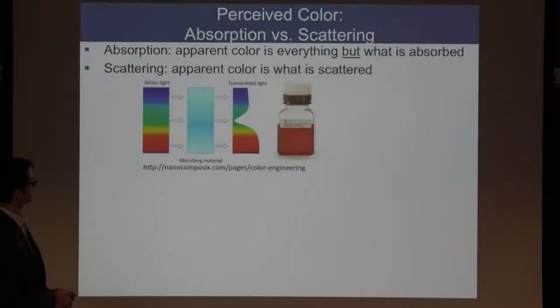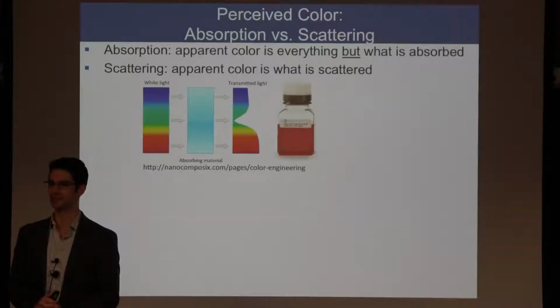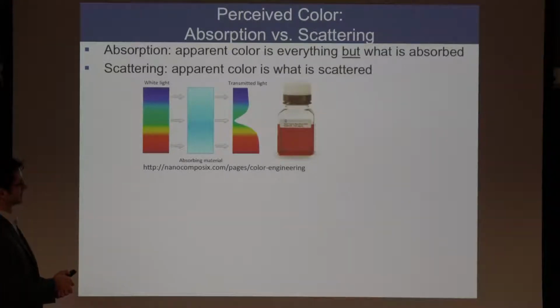So in this case, this slide I took from Nano Composites, which is a local company that makes specialized nanoparticles, and their website is actually very useful in the descriptions and the images that they show. So say you take white light, which is a combination of all the colors of the rainbow, and you send it through this material that absorbs with this kind of absorption profile. Say it's strongest here and then it tails off. So it's strongest in the green, it absorbs the green and what's left over, but mostly red, and that's how this solution appears to us.